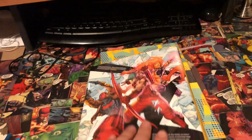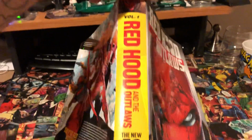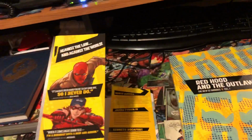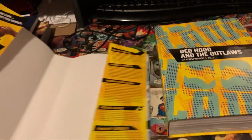But anyway, so yeah, I really like the design of the dust jacket. I think it's great. Granted, like I said, the spine is a little different than most Omnis, but it stands out on your shelf. And if we know anything about Red Hood, he likes to stand out. Inside the flap there, a little bio.